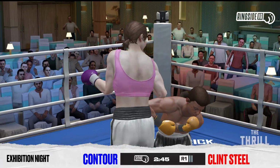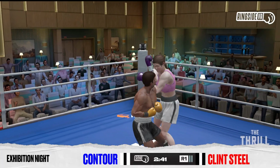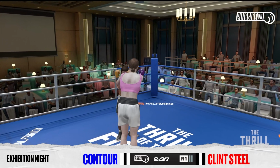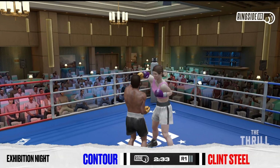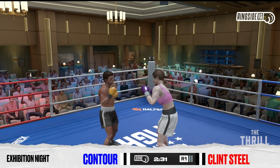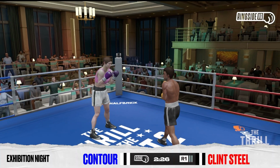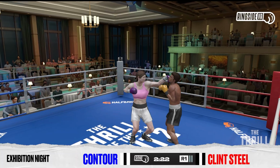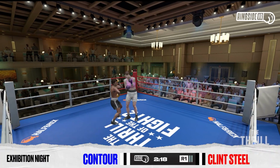Contour, one of the best fighters in ringside, and Clint making a big name for himself. Absolutely. Putting two titans together here. Now, it's going to be interesting. This is going to be the first boxer that Clint Steel has had to fight, not only with this height, but this hand speed, right? So this is going to be very interesting. And Contour has proven that Contour can stand and bang and can move with the best of them. So we're going to see what the young man does in this little bit of a puzzle that Contour is going to give him.